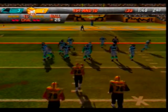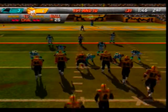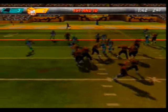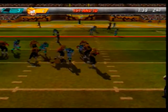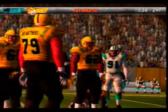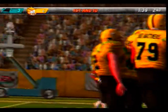Ball on the 25-yard line. Here we go. The Panthers with a four-man front. Setting up play action. He was drilled as he threw. This guy is so strong, he was able to get that pass away.